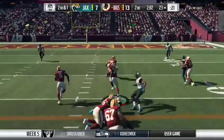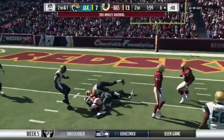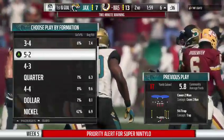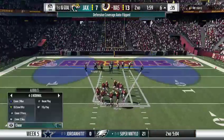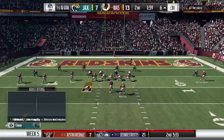They'll run it now out of the gun. He's to the 10, and he will be brought down at about the 6-yard line. 1:59 to go in the first half. Back to FedEx Field following this short break.